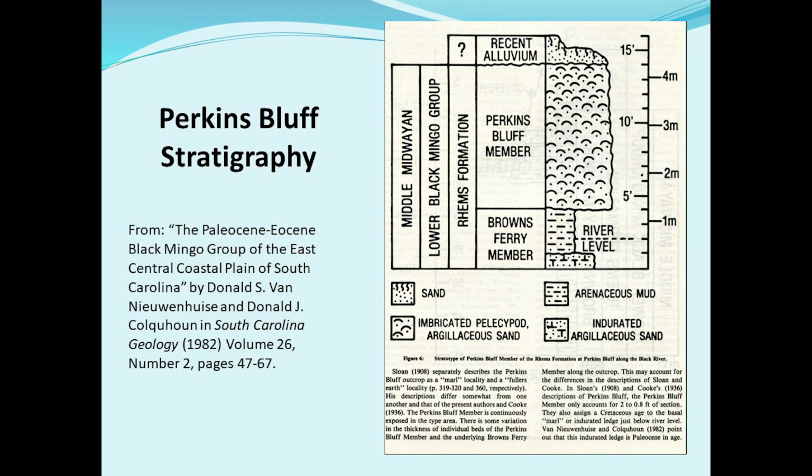Okay, and then they talk about Perkins Bluff, which is around the corner. I haven't been there yet. Again, same problem with river level. Here looks like at Browns, well, I won't get into that. We'll just move on. Oh, I do want to point one other thing out. Perkins Bluff member is supposed to have a lot of shells in it. That's what those little slants mean. The specimens I collected that I labeled Rems Formation have a lot of shells in them.